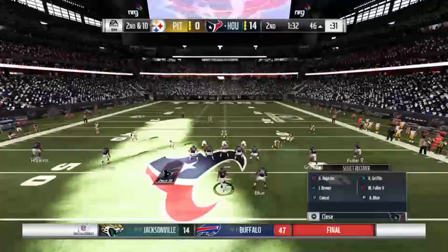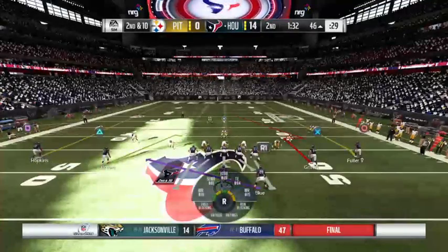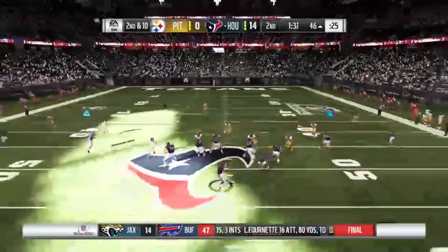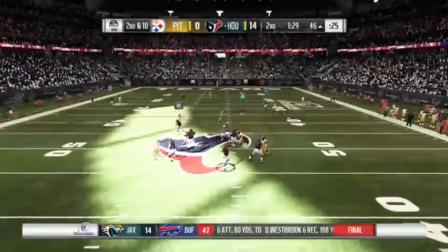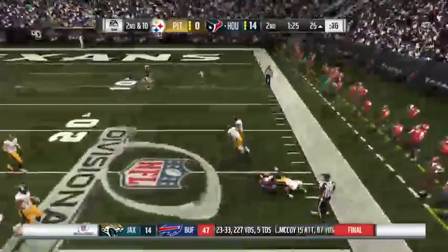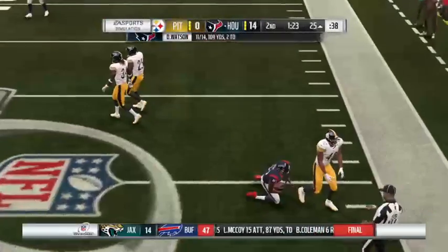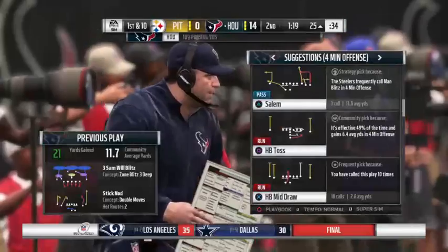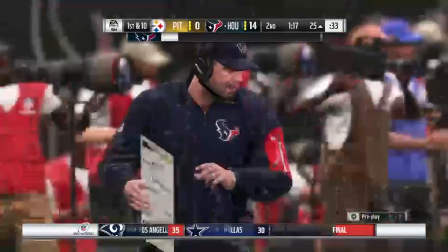I like where their headspace is, though. I mean, I really like the thought process, right? You got a guy who's already scored one, you want to go back to him, continue the hot hand, and make them adjust to you defensively. I like what they were trying to get done, even though they weren't successful. And they're able to get this one down to the 25. And a nice gain of 21 yards.